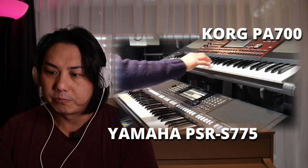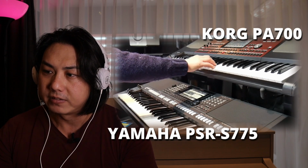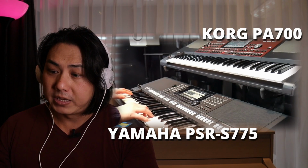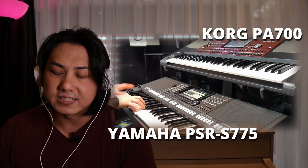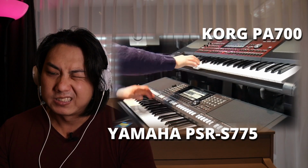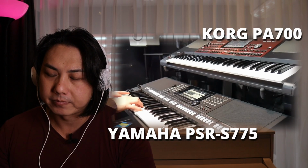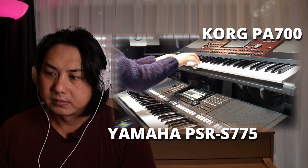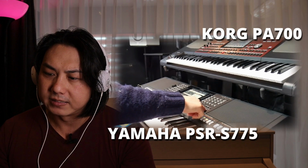Okay, first we have the default piano sound on the Yamaha PSR-S775 and the Korg PA700. You can hear that the piano sound on the PSR-S775 is a lot brighter. You got a warmer and rounder sound on the PA700. On the high end, the PA700 does sound a little bit more synthetic.